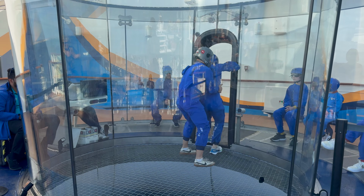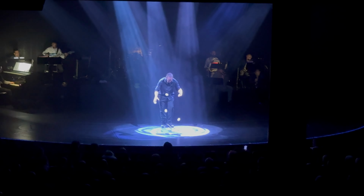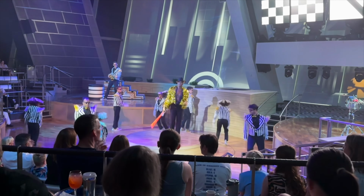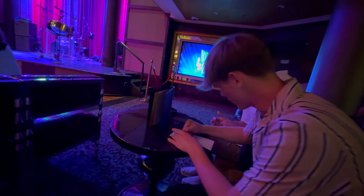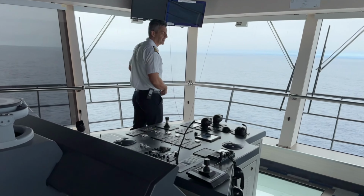There were so many other things that didn't make the list, like the fantastic shows on board, Spectre's Cabaret, We Will Rock You. The Taylor Swift quiz, that was good. The music quizzes that they do. We had a bridge tour, which was arranged by our concierge, but that's only for suite guests.